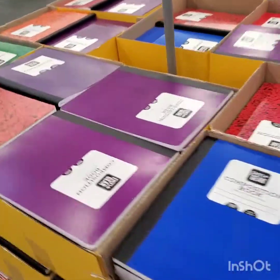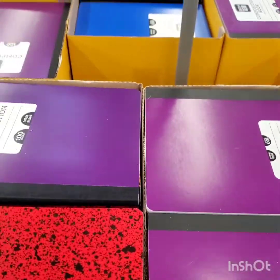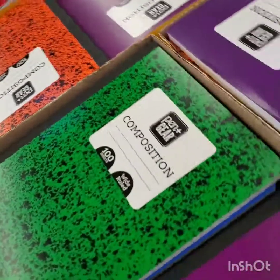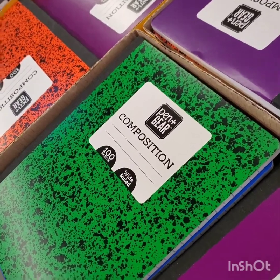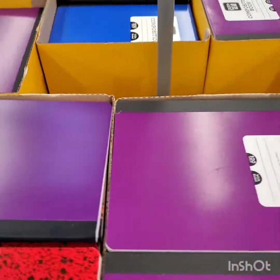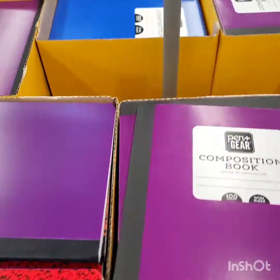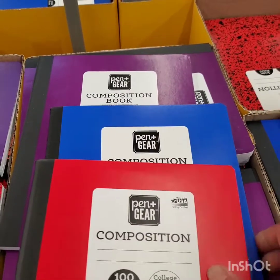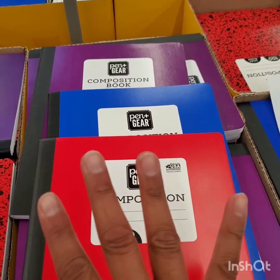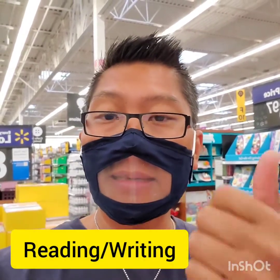It is the composition book. So these composition books are in different colors, not only different colors but different images, and these are really important because you'll need, like at the beginning, 4, okay? So the 4 composition books that you'll need, different colors so they can go ahead and write the different subjects on it: reading, writing, math, social studies, and science.